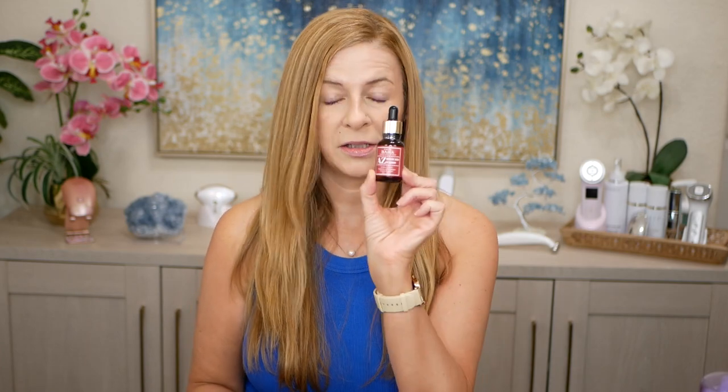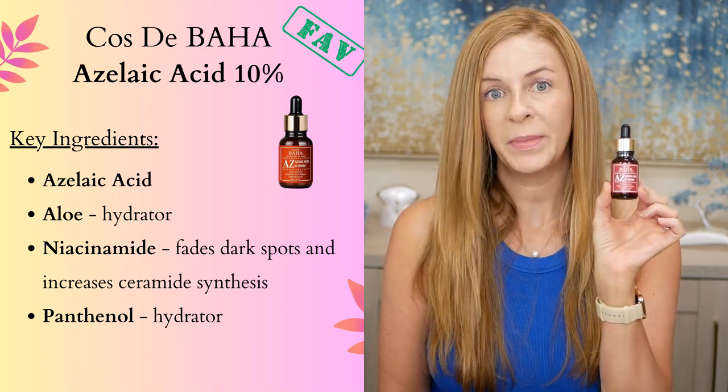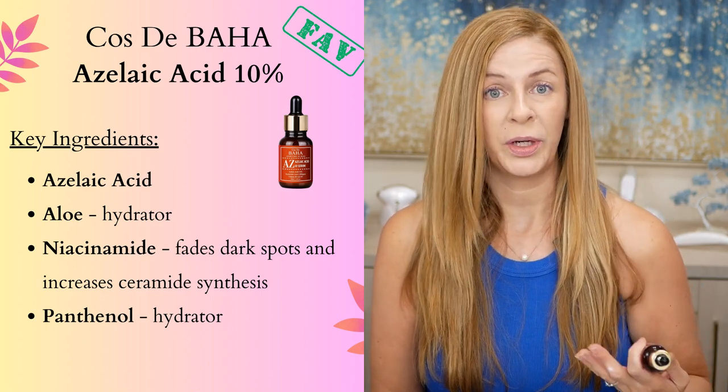I am now incorporating cosmetic needling, and I want to infuse brightening ingredients in this area. I was looking for something really affordable, as well as really effective ingredients that are going to help this area. So I got the Costa Baja. I absolutely love Costa Baja. I got the azelaic acid 10% serum. This is wonderful. It also has niacinamide, aloe, and panthenol, so it's got those hydrators as well.